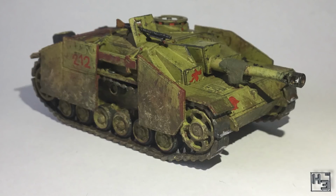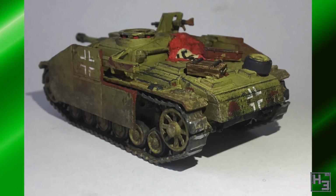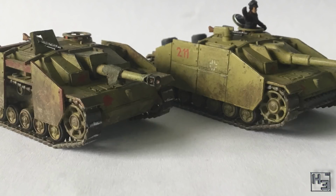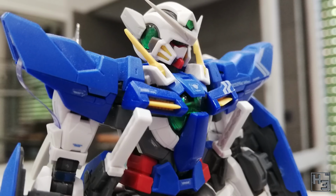Excellent. And more from Top Bunk, the second in his assault gun platoon. This one is clearly very different to the first one. It's also quite awesome. Very nice weathering. And here's the fully completed set of blown up Daleks, which is also very cool. The big boy tested his new phone camera on this Gundam Exia.